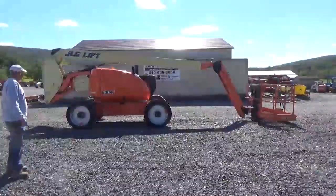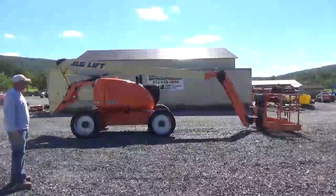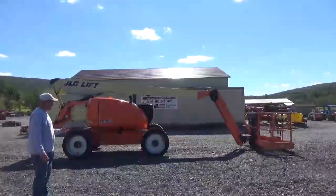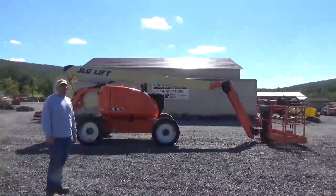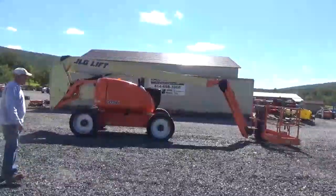This is a very good, clean machine. It is all original. It is ready to work. And it does have the onboard generator. And I like these articulating booms. You can do a lot of different things with them. They have a great application. If I was going to own a boom, I think that's a lot better application than a straight one. But the straight boom with a jib is also a very good machine. Nevertheless, I feel a jib is a must-have in a boom lift today.